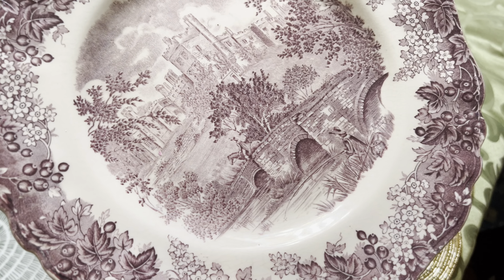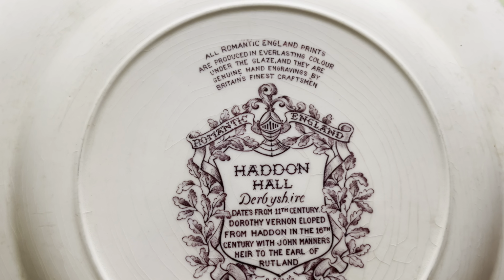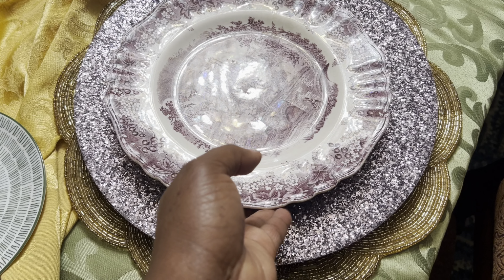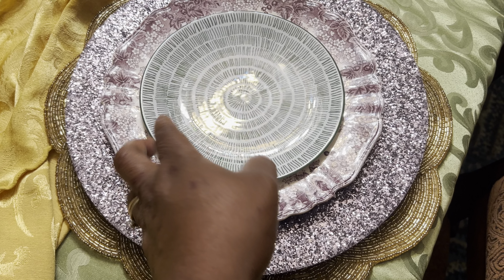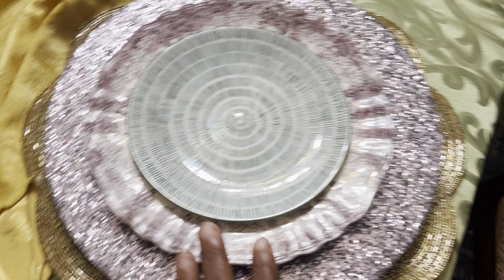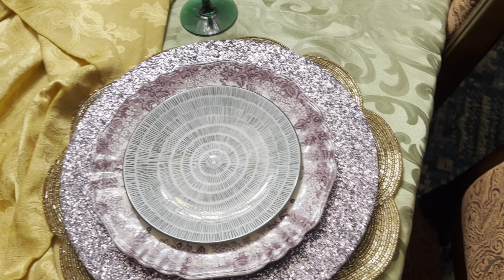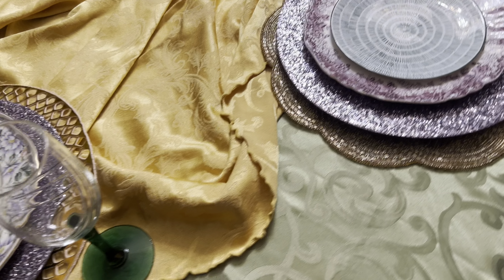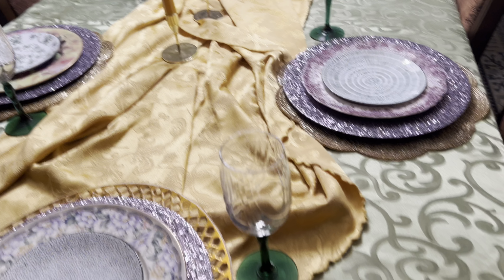Look at this one. Isn't this gorgeous? And this is the name, and it is gorgeous, and it's full of life. I love it. And it's two colors, purple and white. And don't they look lovely on it? And so on and so forth. Those are the same that I already explained. But this is the table.